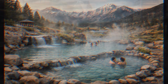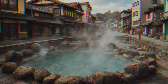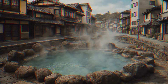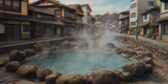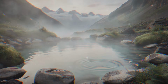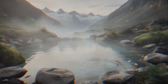Throughout this slow circulation, the water remains enclosed within the earth. It does not encounter open air. It does not interact with surface life. The environment remains quiet and dark, shaped by pressure, warmth, and time. The journey can last decades, centuries, or longer. Each spring reflects a different timeline, depending on depth, geology, and flow rate.